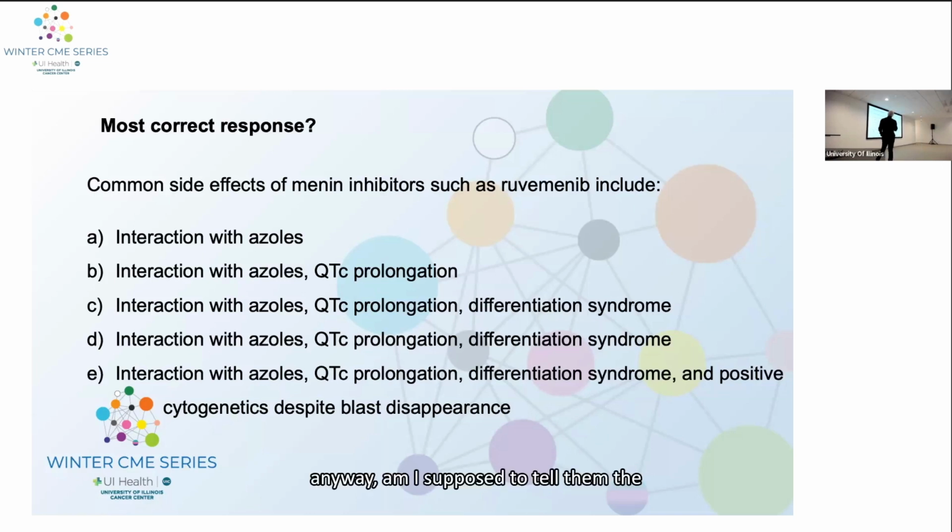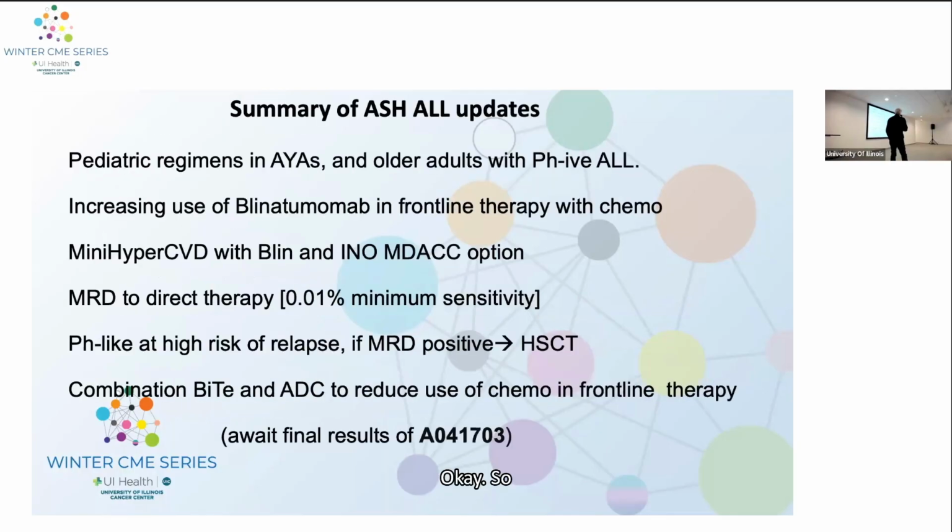But anyway, so am I supposed to tell them the answer? Yeah. Oh, okay. So the answer is E, as I mentioned, because of differentiation, they still have cytogenetic changes, but these cells are going to die, and you should not be concerned. Okay. So we survived as a group, I guess.